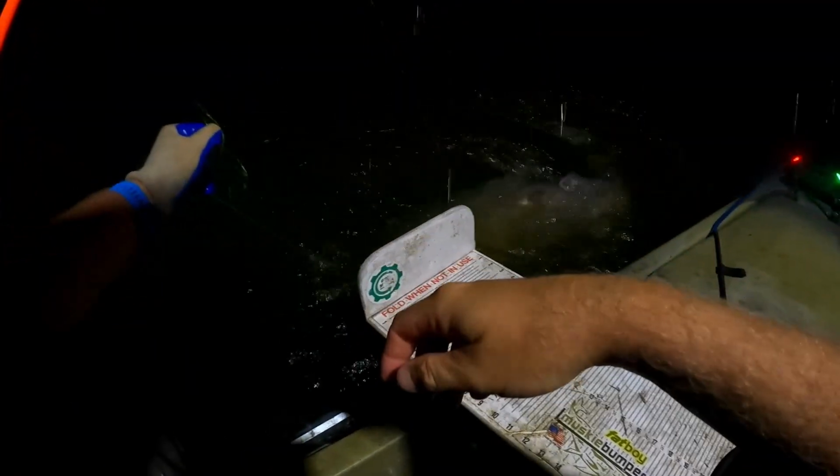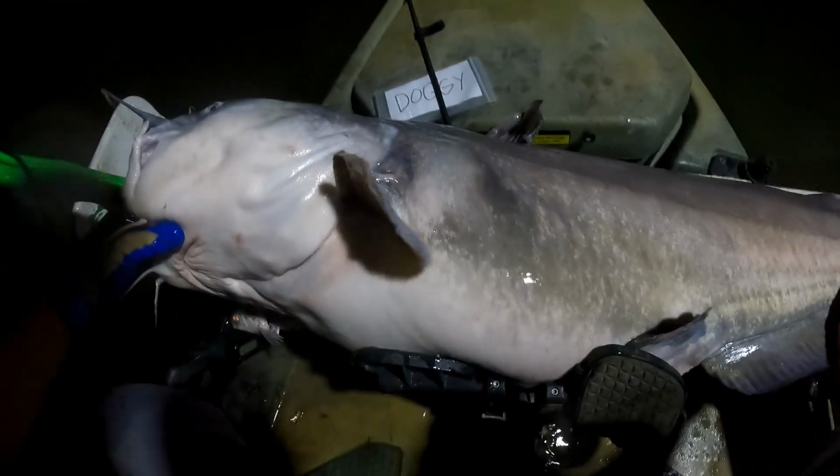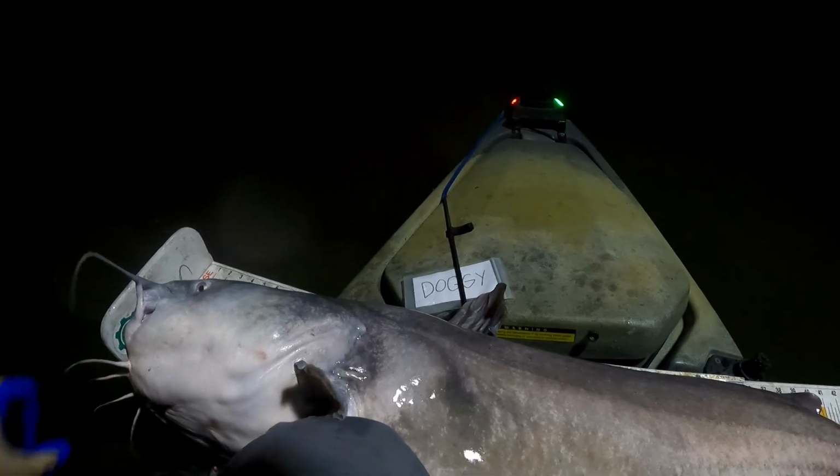Alright, got my hand on that 100-pound leader. So I feel a lot better about that. Which is exactly why I use a 100-pound leader for these monsters right here. This is a thing. That is a pig, an absolute giant. Oh, baby.